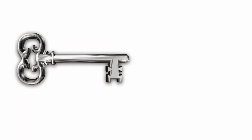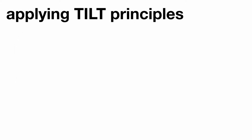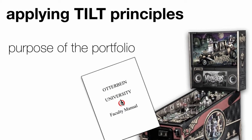To begin, we need to acknowledge the key assumption that the Otterbein community and our faculty value transparency, including transparency in our professional self-policing. Furthermore, we recognize that we communicate most clearly what we value by what we evaluate and how we evaluate. So, when we apply the principles of transparency in learning and teaching, we find that the faculty manual provides a description of the self-reflective nature of portfolios and its practical importance for faculty employment.